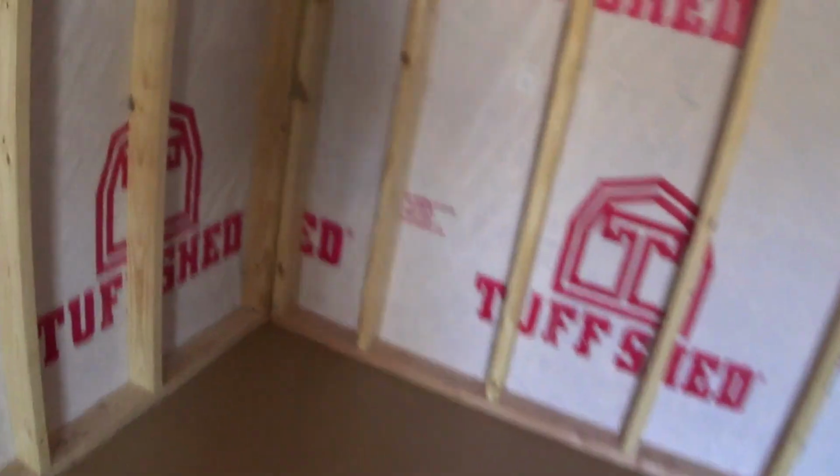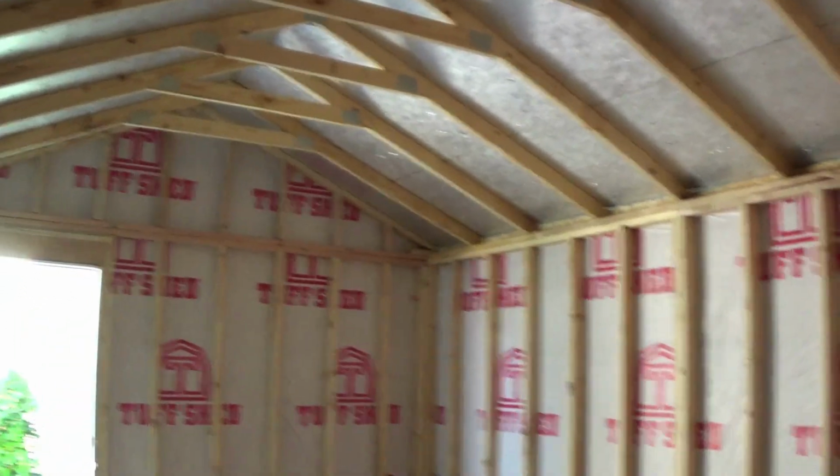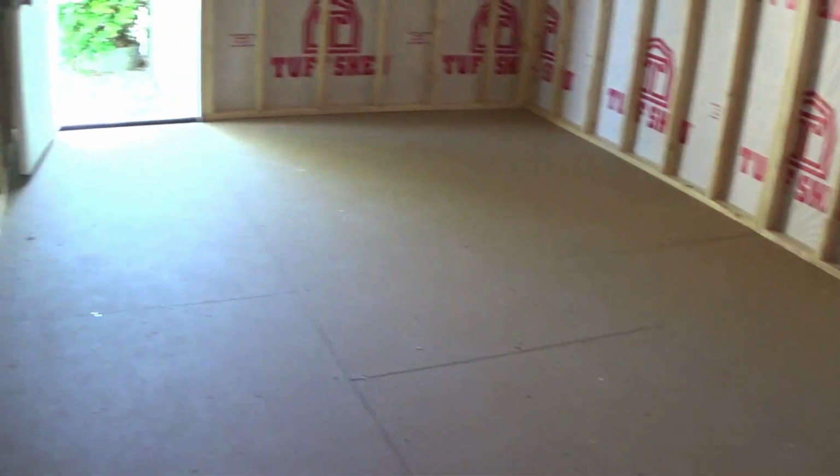There's nothing to say about it. But I'm going to stand all the way back, directly across from the door, and you can see how big this room actually is. Sorry to whip you around there.